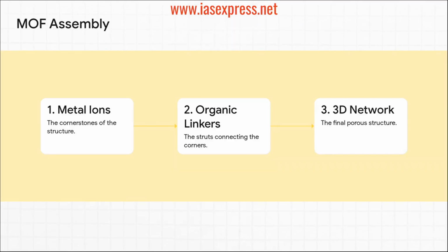So how do you build one of these tiny hotels? This is where the sheer genius of Omar Yaghi's reticular chemistry comes into play. It's all about precision. You start with metal ions. Think of these as the joints, or the cornerstones of the building. Then you add organic molecules, which act as the struts, the beams that connect those corners. And when you mix them, they self-assemble into this amazing, rigid 3D network full of holes. You're literally stitching molecules together to build a structure from the ground up.